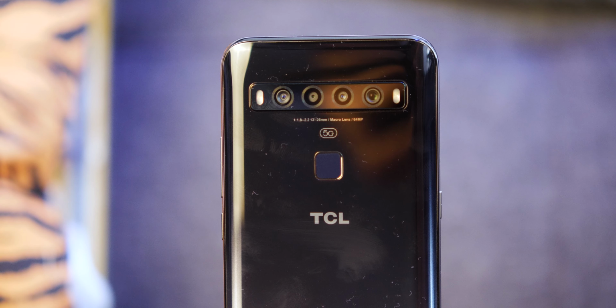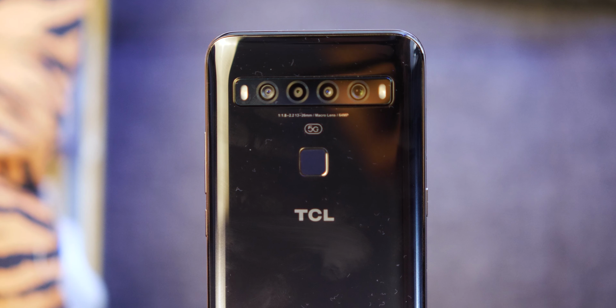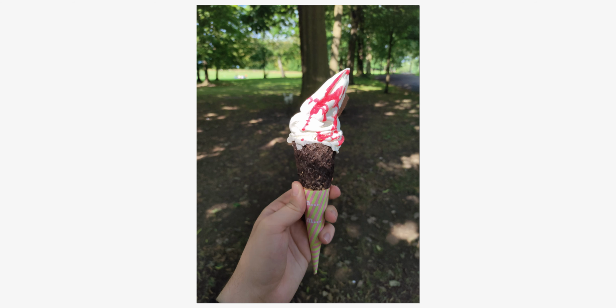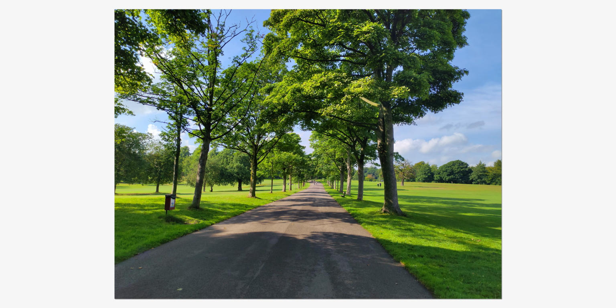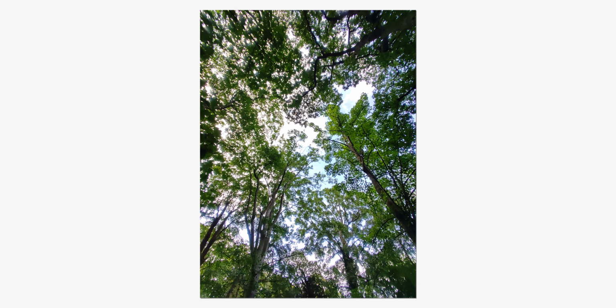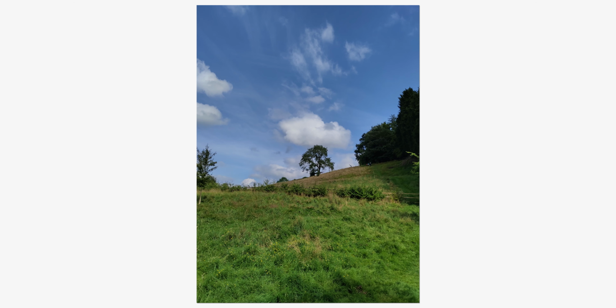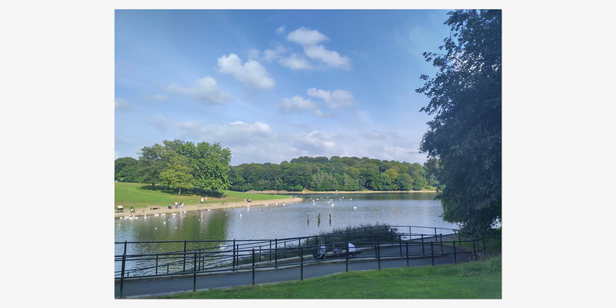It's nice to get a quadruple camera setup on a smartphone when it costs so little. Like other TCL 10 series devices, the 5G's camera results are okay, but can be a little oversaturated. The 64 megapixel main sensor is partnered with an 8 megapixel ultra wide angle lens, 5 megapixel macro lens and 2 megapixel depth sensor. None of these are particularly groundbreaking for an affordable smartphone in 2020, but there is some flexibility on offer here. I will say that the Super Night mode is actually really impressive.